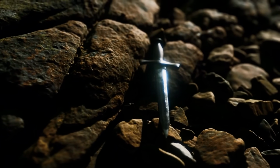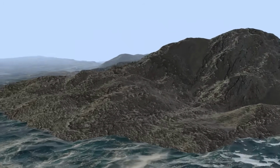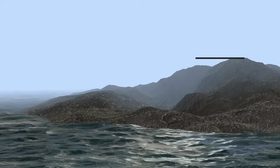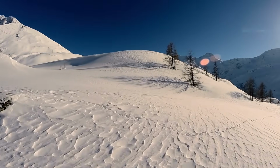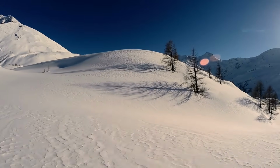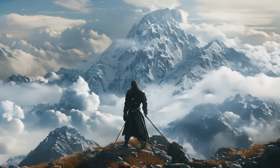Again, in Norway, hunters found an iron sword high up on a mountain, more than 5,250 feet above sea level. There's no nearby burial site, and it's puzzling why someone would have a sword in such a remote location. Archaeologists speculate that the owner might have become lost.